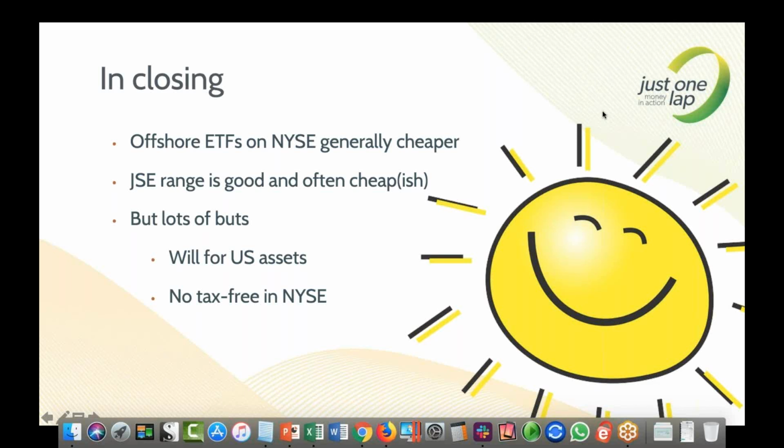How much can I put on offshore ETF JSE? In the local market, there are no minimums whatsoever. In New York, there are no minimums either. Typically, the answer is a minimum of about 10,000 ZAR or $1,000 to really get efficiencies.